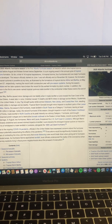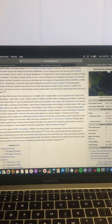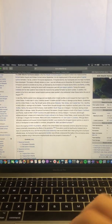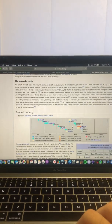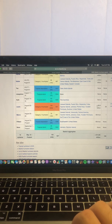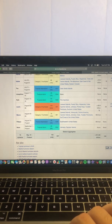Alright, here's the 2020 Atlantic Hurricane Season Wikipedia page, and we've had a total of 16 depressions, 14 total storms, 4 hurricanes, and 1 major hurricane. We've had 105 total fatalities, and the total damage of this hurricane season thus far has gone up quite a bit to somewhere above $14.66 billion. That is due to Laura, which completely devastated the southwestern Louisiana area especially, and caused near $9 billion in damage. You can see right there, it says at or maybe above $8.9 billion, so right near that $9 billion mark. It's crazy. Laura killed nearly 60 people, 59 exactly.